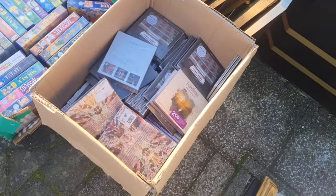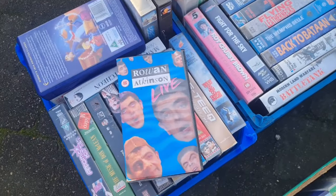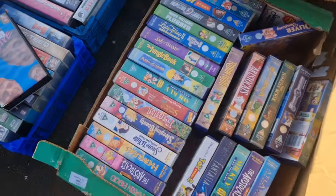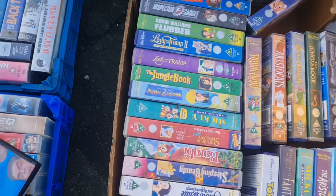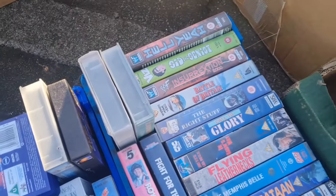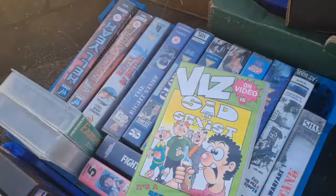Some DVDs, CDs, VHS. What have we got here? Well, we've got some Rowan Atkinson. That could possibly be Mr. Bean. We have the kids selection again with Robin Williams' Flubber and Lady and the Tramp. And then we've got Fight for the Sky, Roy Chubby Brown, Sid the Sexist. There you go, that's quite interesting, isn't it? What's this, Sid Vicious, isn't it? Oh, let's have a look at him. There we go.